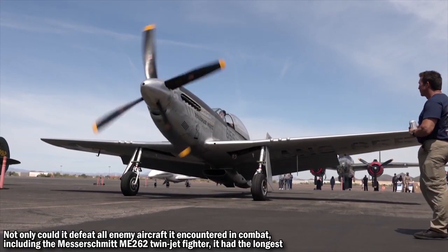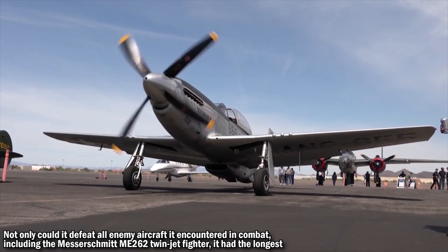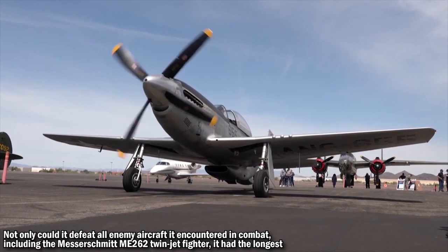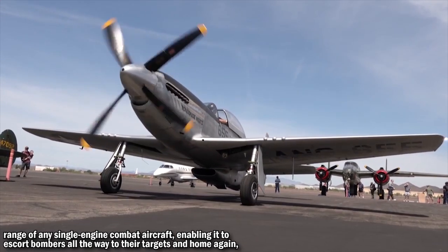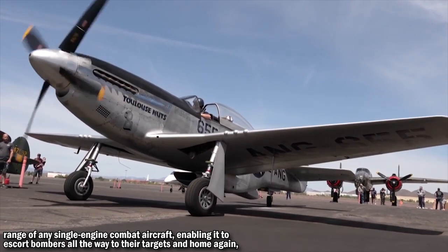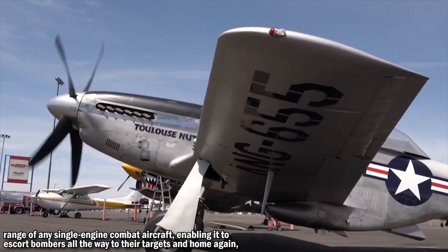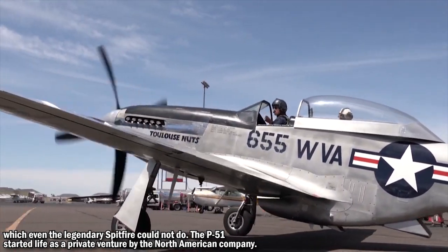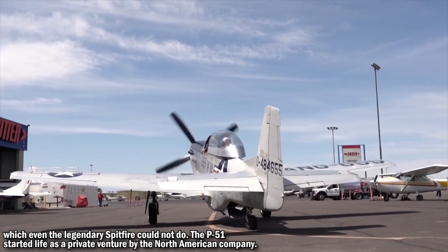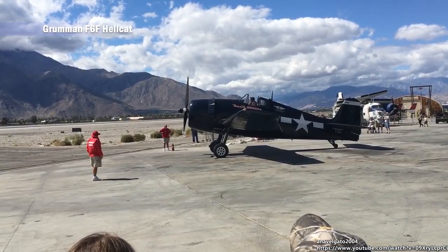Not only could it defeat all enemy aircraft it encountered in combat, including the Messerschmitt Me-262 twin-jet fighter, it had the longest range of any single-engine combat aircraft, enabling it to escort bombers all the way to their targets and home again, which even the legendary Spitfire could not do. The P-51 started life as a private venture by the North American company.